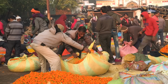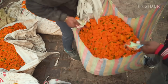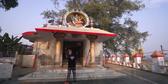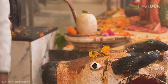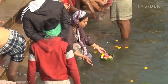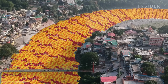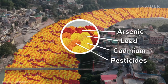It all starts in bustling wholesale markets like the one in Shivalaya. Merchants pick up the flowers that they'll sell outside Hindu temples. Because these flowers are used in rituals, they're considered sacred and can't be thrown into the garbage. Every day, more than 1,000 tons of flowers end up in the Ganges River. But many contain toxic chemicals like arsenic, lead, and cadmium, as well as pesticides.